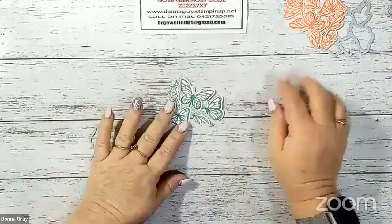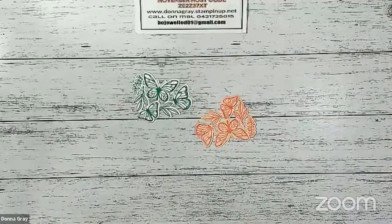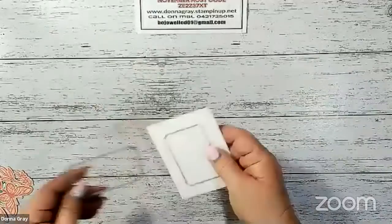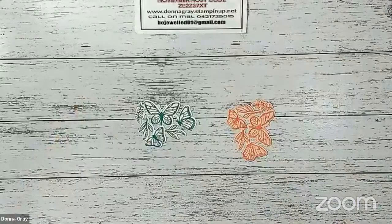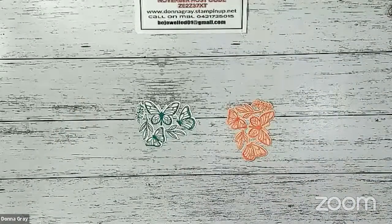All right, let's see what we've got. Okay, so that's how they come in one piece, but we are actually going to cut them apart. Oh, I forgot that one. We need to cut that out. I'll just cut that out off screen, so we'll let you look at those cute little butterflies. You can see there that they are staying together. I'll just cut this frame out off camera and then I'll be back.